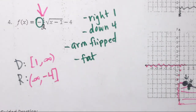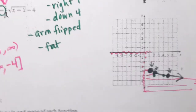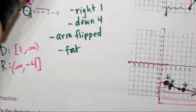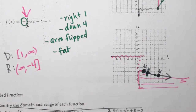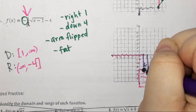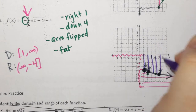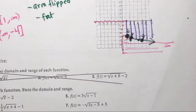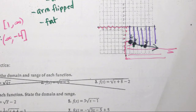And then he asked me something about the range of number 4, the domain. It's still 1 to infinity, baby. I can't touch it over here. The first place I actually can reach out and touch it is at 1. I can touch it at 1, at 2, at 3, at 4. I can start touching it at positive 1. Wait, so is the range negative?